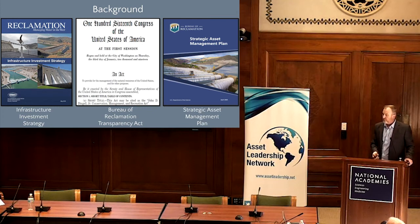And then the third was our SAMP. This is our first strategic asset management plan. We released this in April of 2020. It was a really good product. It was the first step. We were really struggling with getting our first SAMP out the door. Perfection's the enemy of good, and we just felt like we needed to get something good out there on the table. So that was our first SAMP. It's also available on our website. We have another iteration that's going to be much more improved coming out in the next year or 2.